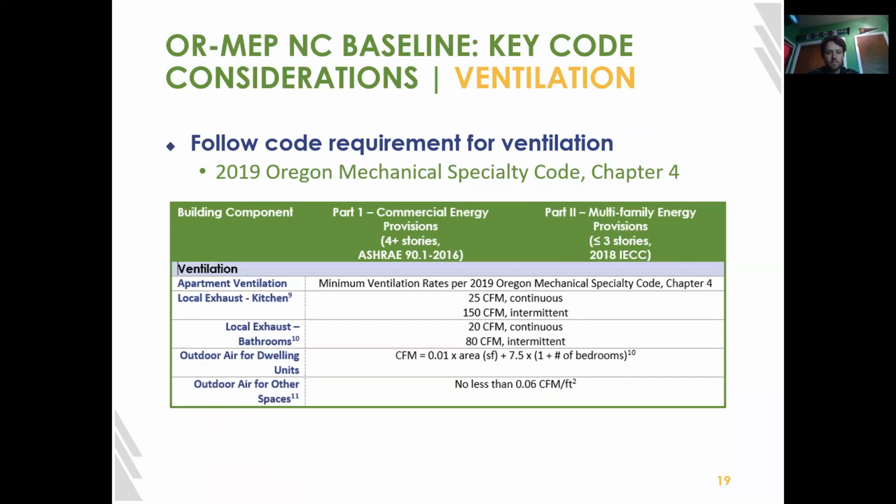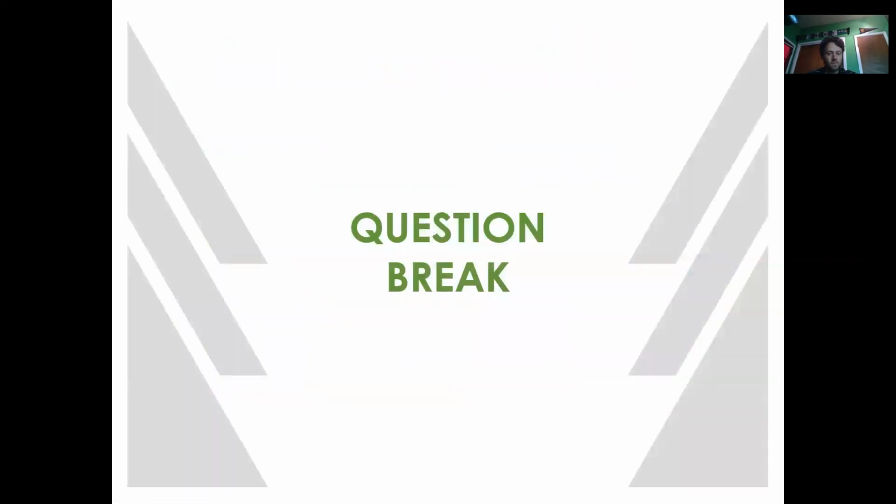And then finally, for ventilation, this is another area where you would follow the code requirements. But one thing to note is that the ventilation requirements are separate and outside of the 2019 Energy Code and can be found in Chapter 4 of the Oregon Mechanical Specialty Code. This includes requirements for local exhaust and outside air in dwelling units and other spaces. So ventilation is an important component of the energy model and should be modeled to follow code. So that is the overview of the code as it relates to ORMAP and an ORMAP introduction.